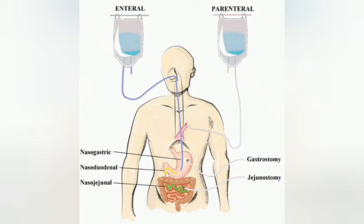Problems. Other than problems with the tube itself, such as blockage and dislodging, there are a number of common problems such as diarrhea, abdominal pain, abdominal distension, gastric reflux, and vomiting. Sometimes it can be quite a long process to adjust the feeding regimen to reduce such symptoms to a minimum.